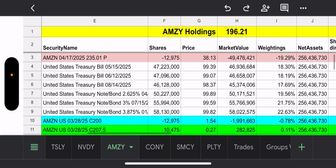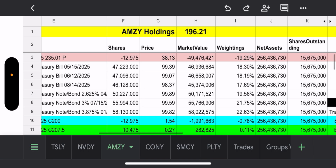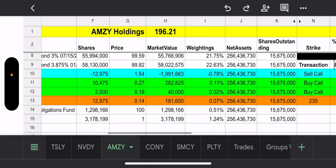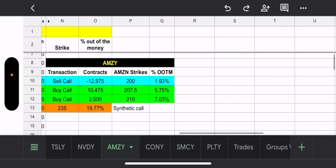All right. Synthetic-wise, they have a 235. Amazon's currently at 196. So yeah, this is another case of gold digger, just to a lesser extent. All right, but let's just get right to the calls. Let's see how we're looking for next week.